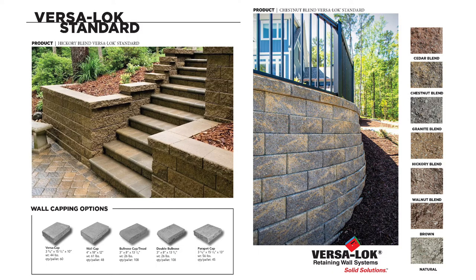Now, here's the page in the inspiration guide of our VersaLock Standard. Sometimes you'll hear us say that as a non-weathered standard, but really it's just the VersaLock Standard. These blocks have not been tumbled, so this is the way they're manufactured in our block machine. But as you can see, you have that crisp, clean look, square corners.